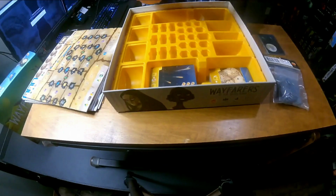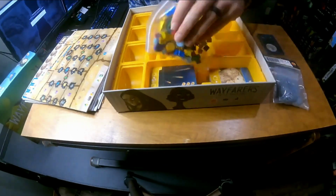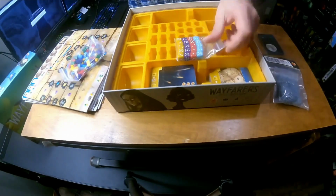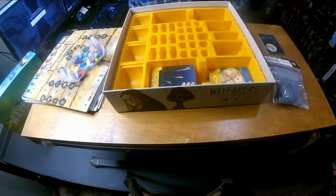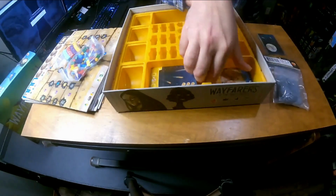They always have good wood meeples and tokens and all that kind of stuff, just good colored wood quality. And then the dice are always standard dice, but they're good. I can't complain about anything that I've ever bought from Garfield Games. It's always a premium quality.